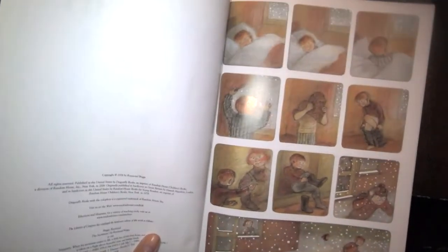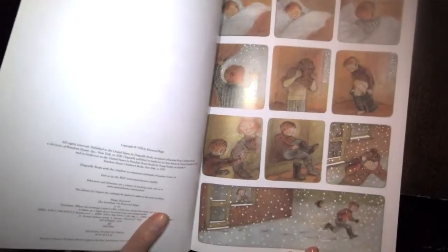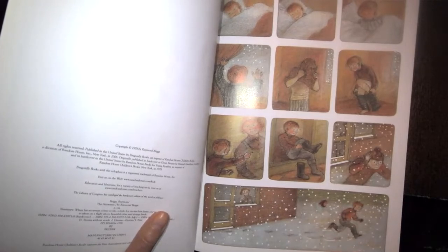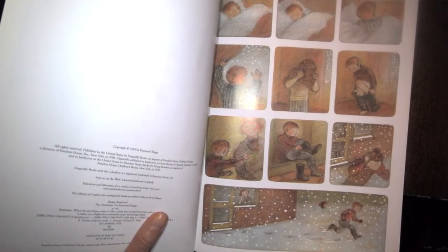As we can see, at the beginning of our story, we see a little boy and he's waking up. As I look closely at the pictures, I can see that it's snowing outside. The little boy is getting dressed and it looks like he's going to go play out in the snow. So think about how the boy is feeling. How do you think he feels about that? I know I would definitely feel pretty excited if it's snowing outside and I get to play.